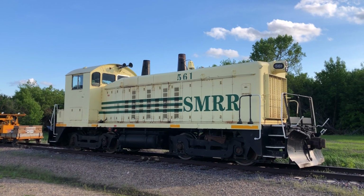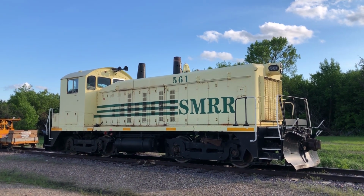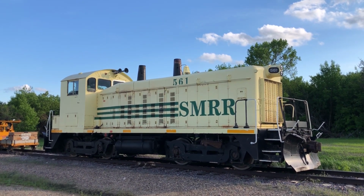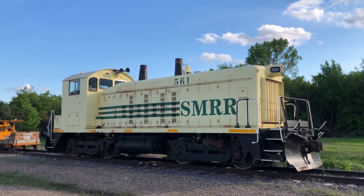To end the day, I went to Sisseton to see one of 2 locomotives on the Sisseton and Milbank roster. This is one of those Santa Fe SW9s that got rebuilt into an SSB 1200 and later sold to Amtrak.